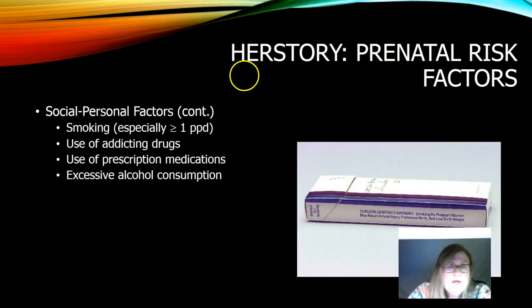Personal factors, smoking greater than one pack a day, we know will cause damage to the placenta. If there's damage to the placenta, we'll have a smaller baby. Use of addicting drugs can cause damage to the placenta and can cause congenital abnormalities. Use of prescription drugs is a risk and benefit scenario.